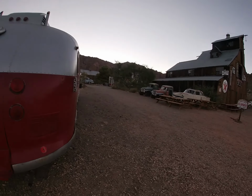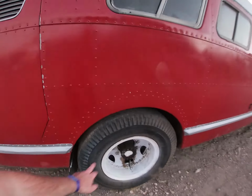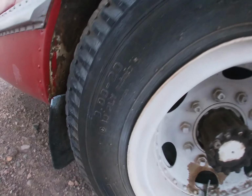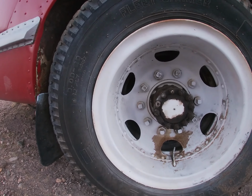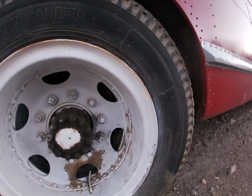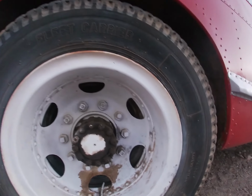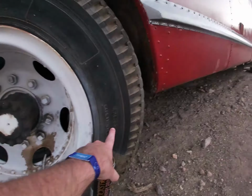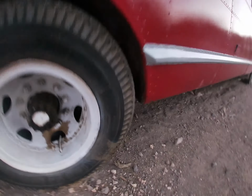Wonder what the DOT on these tires is, if there is one. There's a Uniroyal Fleet Carrier. It's a 10-ply, 9x20. U.S. Rubber Safety Pylon. PA 1080, made in America. These are actually newer. If that's the DOT, it would be October of '80. But that just doesn't seem right. I mean, it could be.